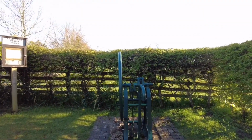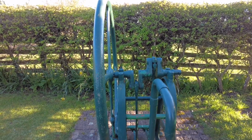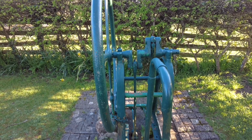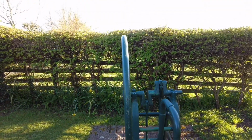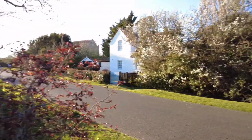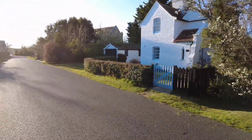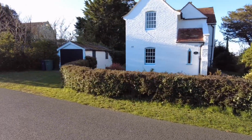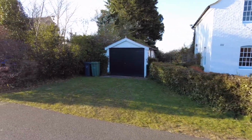This looks like an old water pump. It says the old village pump, restored in 1983. This was from 1894, so this is where the village once got its water from. Now, a little place where you can sit and have a chat. The White House. It actually calls itself the cottage, the definitive cottage.